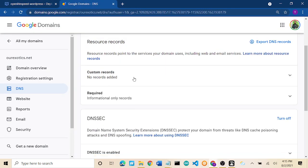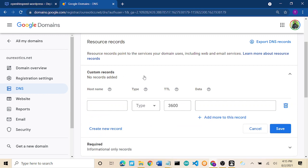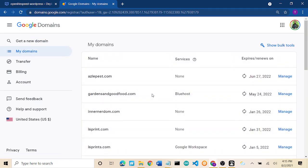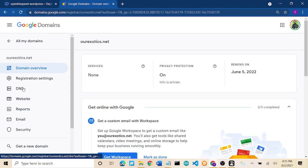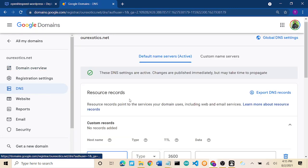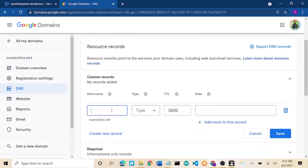All right. So first, custom records. Remember we went to our domains, all our domains. We can go to the one we're working on, our exotics. We go to DNS right over here. There's no records added. So for ourexotics.net, we're just going to leave that blank so that everybody who goes to ourexotics.net goes to our site. We're going to do a name record. That tells you the different types of records, and we'll get into all that later, but right now that is not important to get the site up.